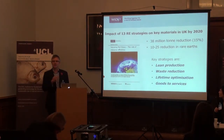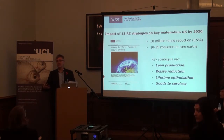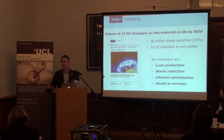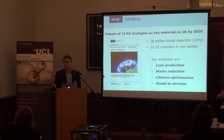In fact, this is a piece of work we did about 4 years ago with the Stockholm Environment Institute, looking at their output models and looking at how resource efficiency strategies can actually help mitigate climate change, but also reduce the amount of materials going into the economy. The key point is that of those 13 strategies, there are four really key ones: lean production, manufacturing waste reduction, lifetime optimization, about durability of the things we make, and then good services.